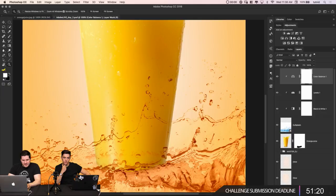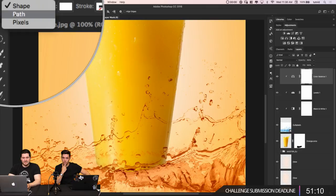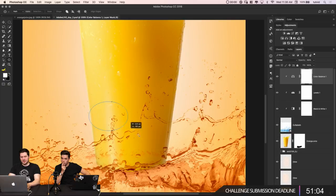So what we're going to do, and the way I like to do this, is to grab the ellipse tool right here. It's underneath the rectangle tool. And we're going to make sure that we're drawing just a path. No shape, no pixels, just a path. And this is kind of where it's up to you. Do you want to draw out a circle that's very big?